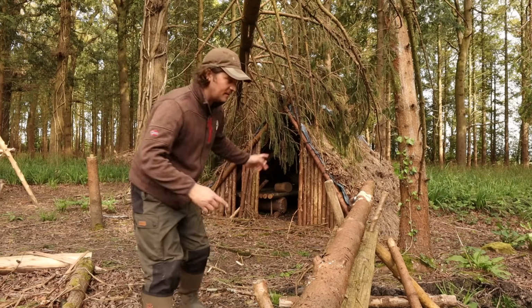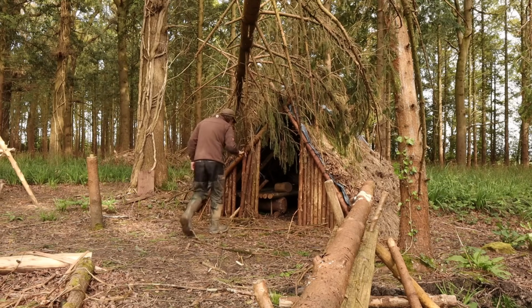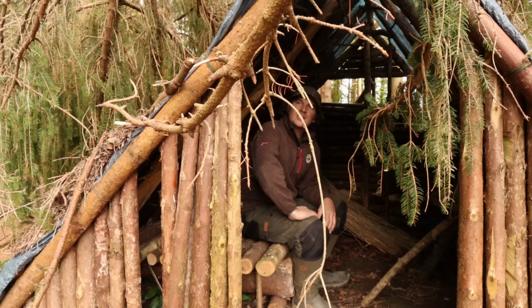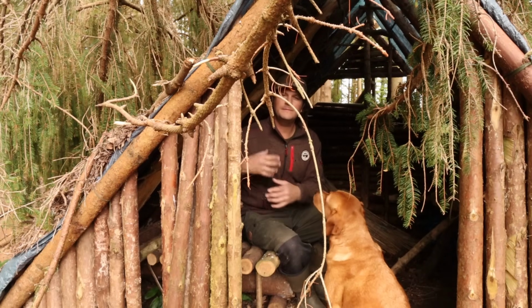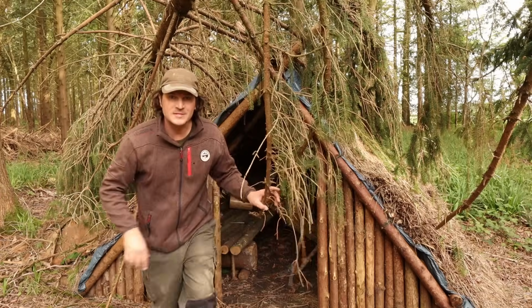Now let's take a look at this shelter, the mini Viking house. This shelter was built about 2 years ago using materials, again, sourced from this woodland. What I like to do is build a shelter, maybe a few years later take it down, and reuse the materials to build another shelter. Before this was built, there was a lean-to shelter. The lean-to was built once again with wood from this woodland, the majority of that being hazel and cedar wood.